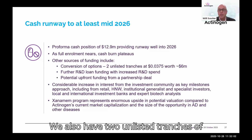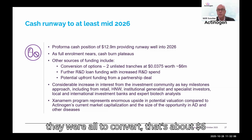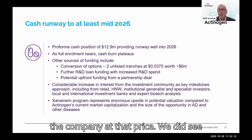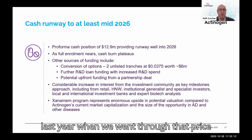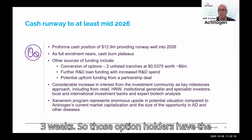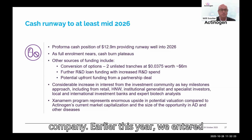We also have 2 unlisted tranches of options at 3.75 cents. And if they were all to convert, that's about $6 million of funding that would come into the company at that price. We did see last year when we went through that price that we had about $1 million of conversion of those options in about 3 weeks. So those option holders have the capacity to convert those options and provide additional funding to the company.